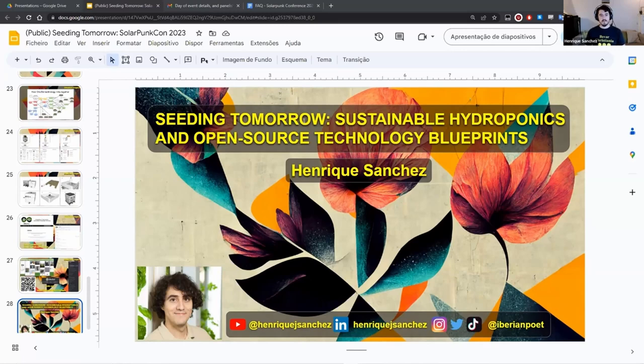So here we have another question. Aquaponics is only usable for plants growing upwards, not for potatoes, radishes, or carrots. The system seems unsuited.